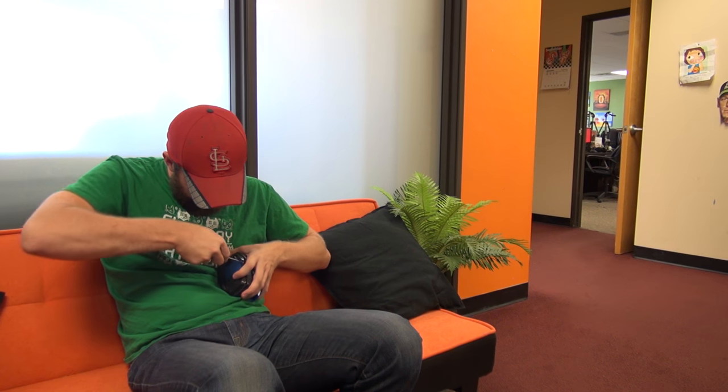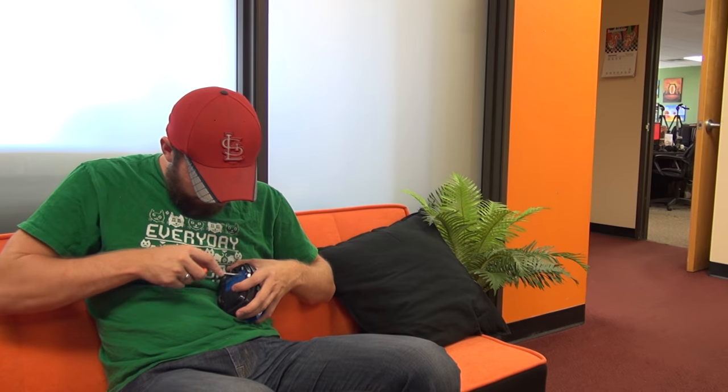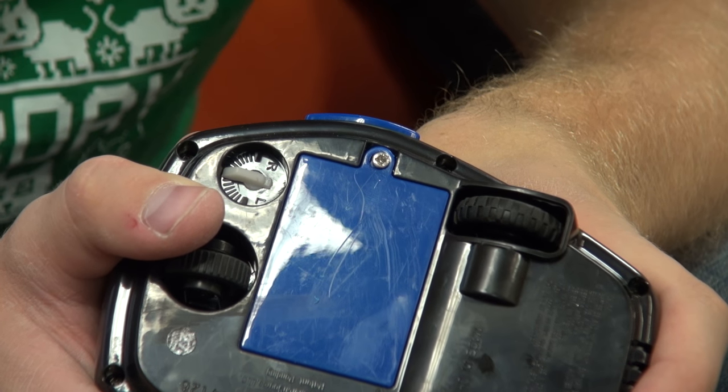Oh no, Spencer. Oh no. What? I need a screwdriver. I might end up stripping this, but my pride will stay intact. I kind of scratched up the... that feels weird. God, Jordan, that thing is stripped out of hell. Oh my God, look at that. It's still got some use.